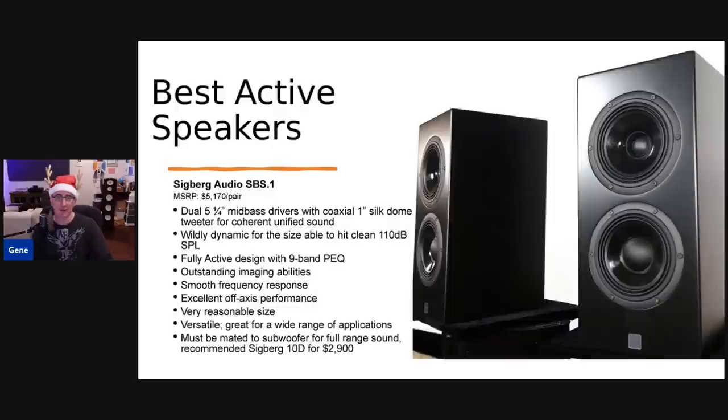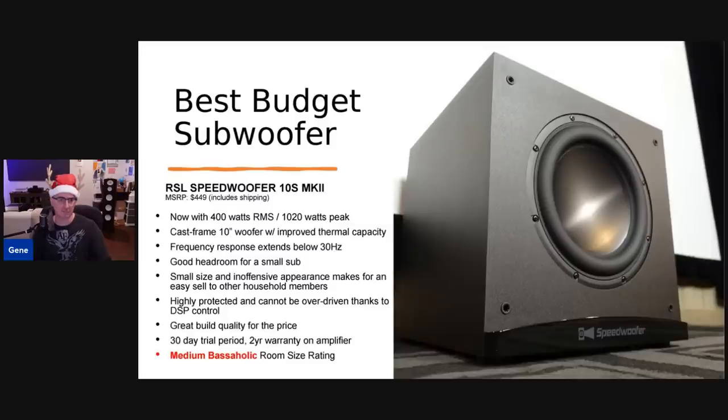It hits a clean 110 dB for a speaker of this size with dual 5 1/4 inch drivers. I mean, that's just pretty amazing. They use really high quality drivers. So if you're into active speaker design, you definitely want to check these out. They have a built-in 9-band PEQ for all your adjustability and tweaking that you want. And definitely give them some love if you're into active speakers. We really were impressed with this brand.